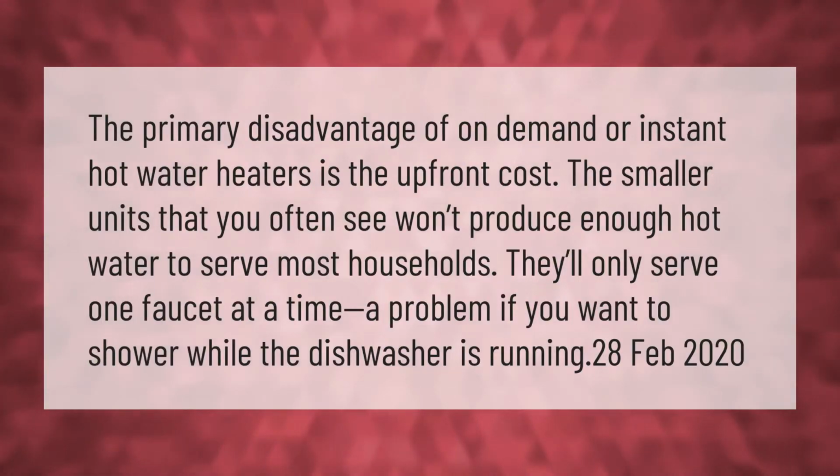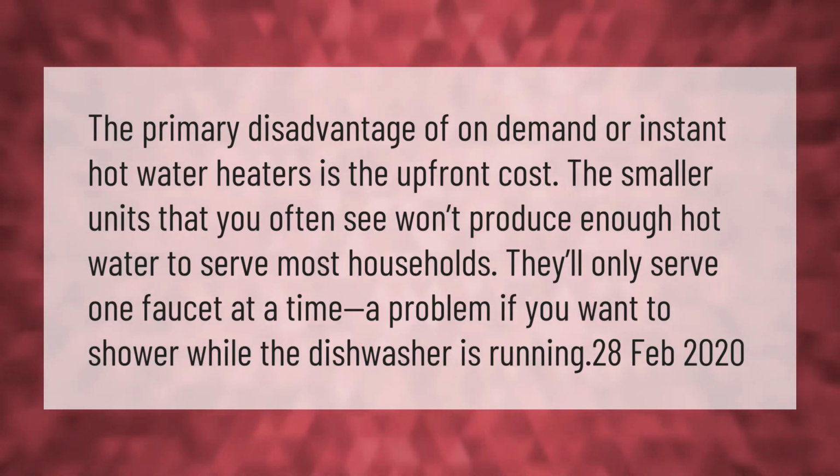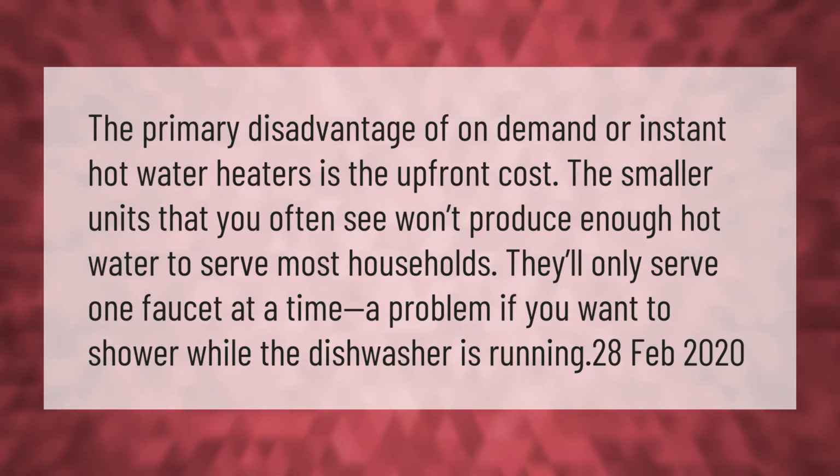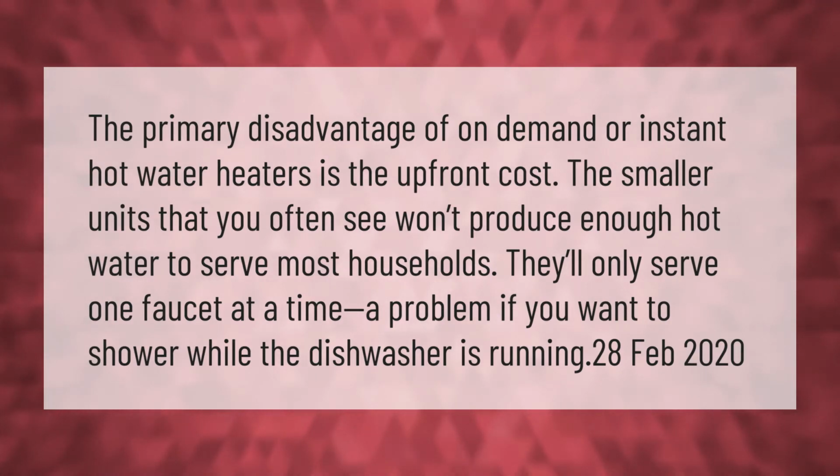The primary disadvantage of on-demand or instant hot water heaters is the upfront cost. The smaller units that you often see won't produce enough hot water to serve most households. They'll only serve one faucet at a time, a problem if you want to shower while the dishwasher is running.